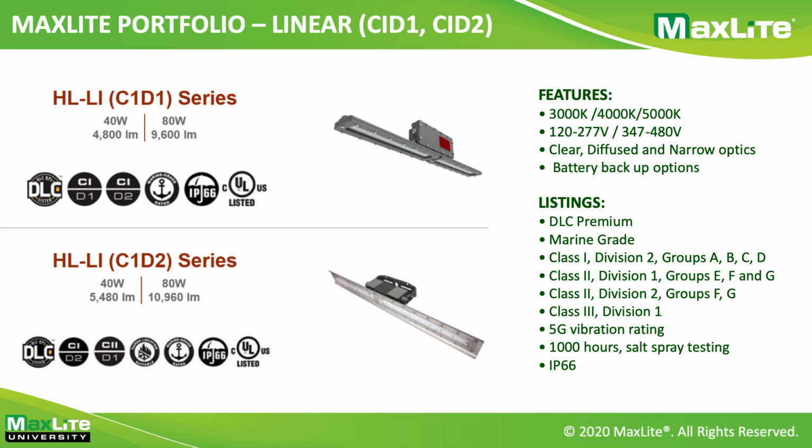The 40 watt fixture is 2 feet, the 80 watt fixture is 4 feet, and the series goes up to 10,000 lumens depending on the rating that you are looking at. What we'll call features in this case will be the fact that we not only offer 5,000, but we also have 4,000 and 3,000, two different voltages, universal 120 to 277 volts and high voltage, clear, diffused, and narrow optics, and battery backup options.